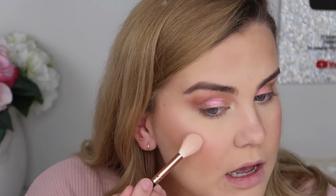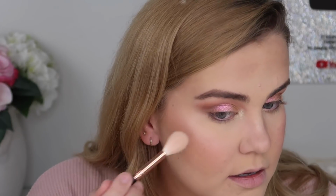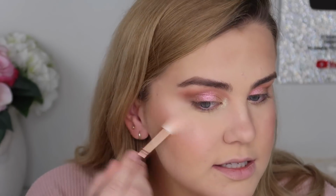So I'm gonna take this Too Faced one, which I've already used many times, but I do just want to add a little bit of highlight to my cheeks. And then I'm also going to put this on my brow bone just to complete the eye look. For mascara, I'm going to be trying out this new Charlotte Tilbury Pillow Talk Push-Up Lashes. They actually sent this to me as PR, which I'm so excited about.